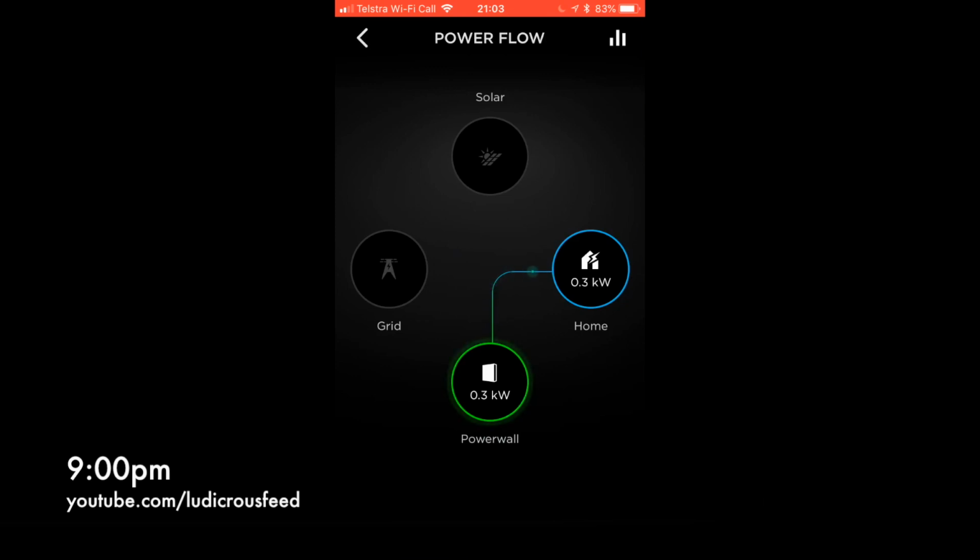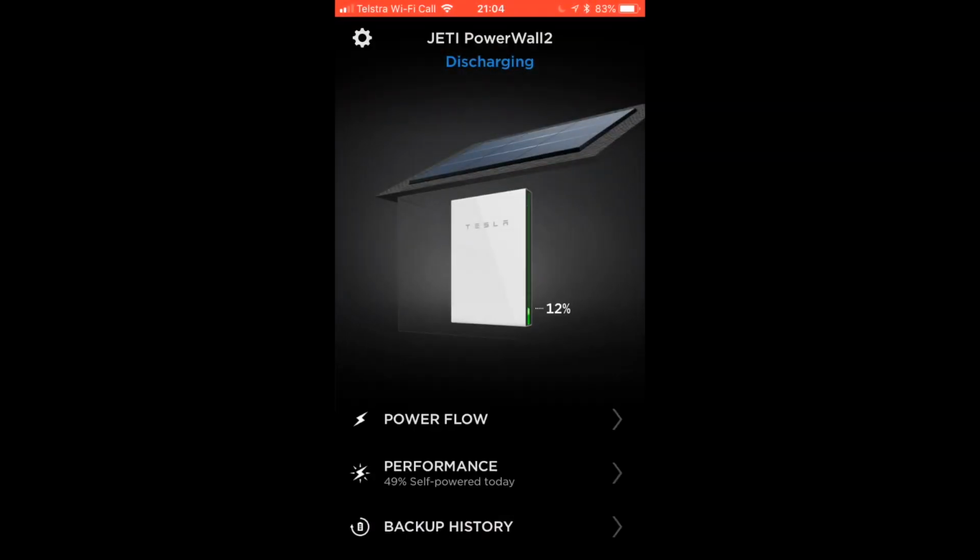And now we're getting towards the end of the day at 9 o'clock. The electricity usage has come down a bit. 0.3 kilowatt from the Powerwall 2 to the home. We're getting close to that 10% reserve, which is fine because we're heading towards 10 o'clock, which is off-peak usage. And I'm not too fussed at that stage because electricity is becoming cheaper.